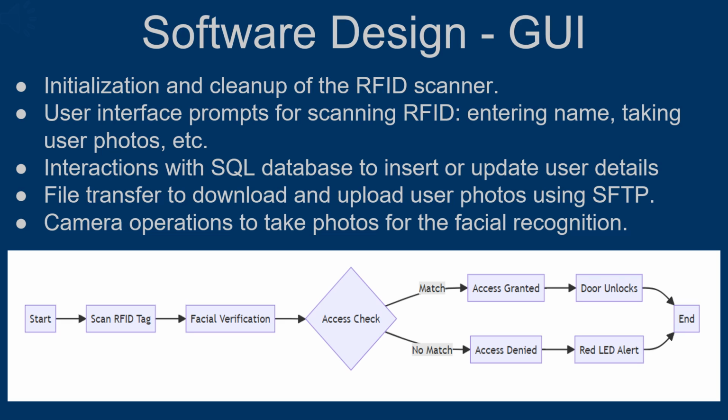Our user interface is designed with simplicity and efficiency in mind. It guides users through the process of scanning their RFID tag, followed by facial verification. Each step is clearly outlined on the screen, with prompts and feedback to ensure a seamless interaction. This not only enhances user experience, but also upholds the strict security protocols of our system, making sure that each access attempt is both secure and straightforward.